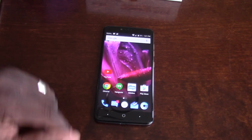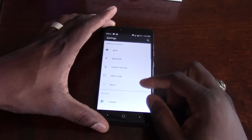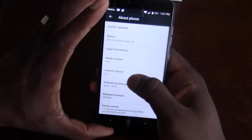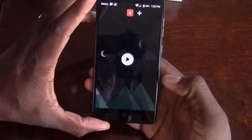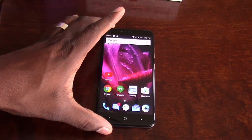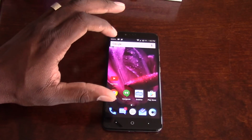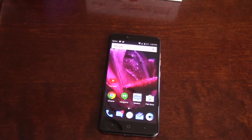Again, the specs: 6-inch, 1080p IPS display, Android 6.0.1. Super excited, man. You can never have too many. And there you are, marshmallow. There you go. So that's hot. It has a 3,400 milliamp hour battery. This thing should be a monster on battery life, but we shall see. I haven't charged it or anything. I pulled it right out of the box and started setting it up. When I started setting it up, it was at 92%, and it's been going for a little bit, and it's at 80% now. Yeah, I think this is going to be really good.